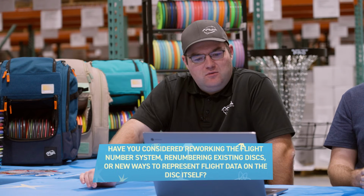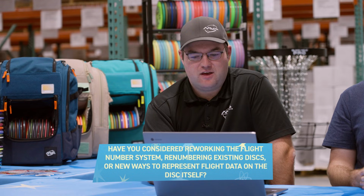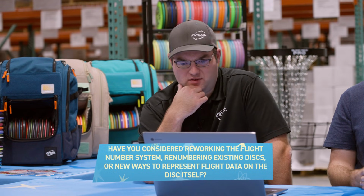Have you ever considered completely reworking the flight number system? And the question goes on to give some specific examples of certain discs that maybe have changed in recent years. And I definitely agree. When we transitioned to production in-house, we changed the approach to the way we cool the inside of the mold, causing a flatter disc, and then we've been adjusting to add a little more dome back into them. So there's been a bit of an evolution in how we process our discs for the sake of trying to become more consistent, but also targeting some of those preferences.